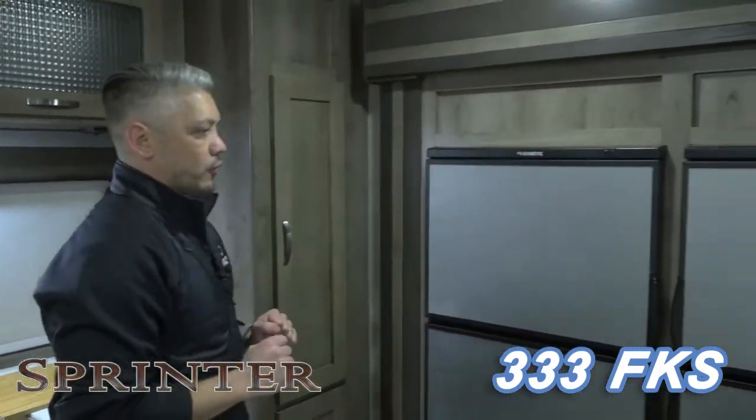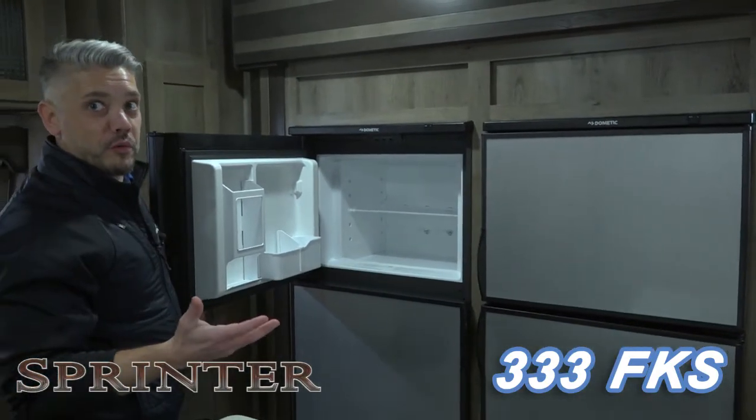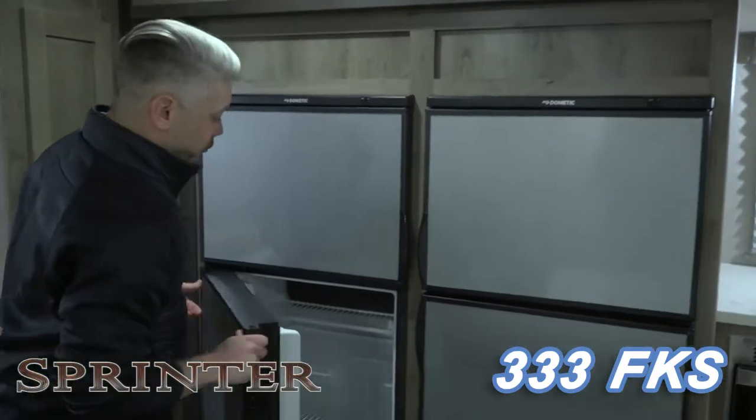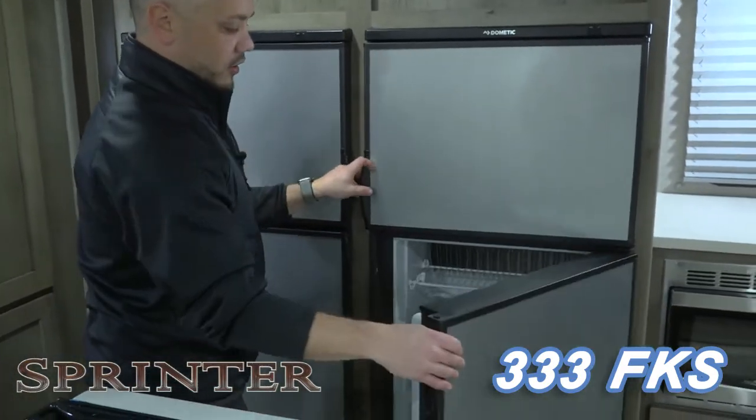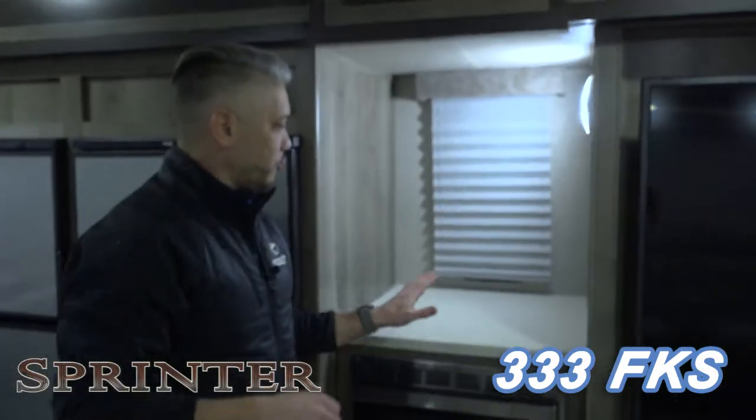Another unique feature of this floor plan is the 2 refrigerators. The benefit to that of course is more refrigerator space. So you get 7 cube fridge here, 7 cube fridge here, so you kind of have a his and hers if you like.